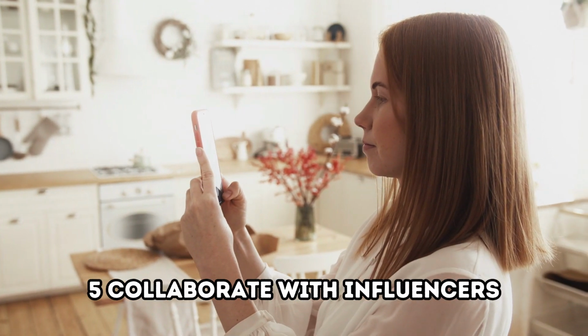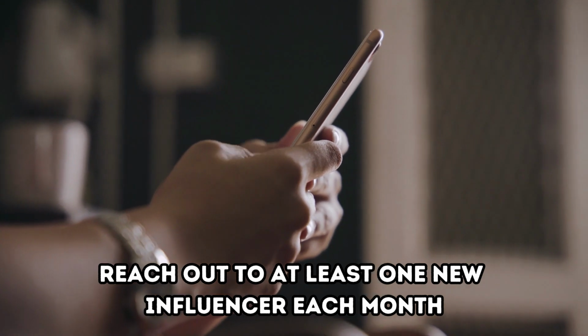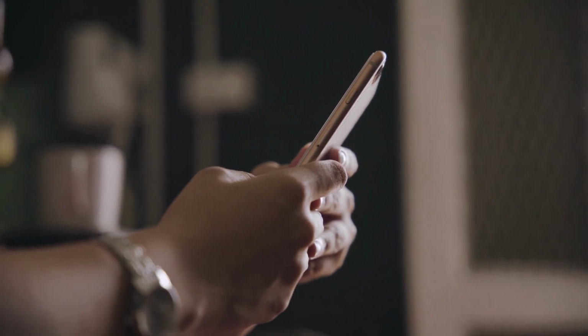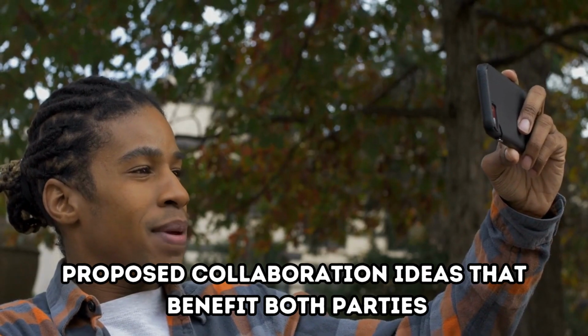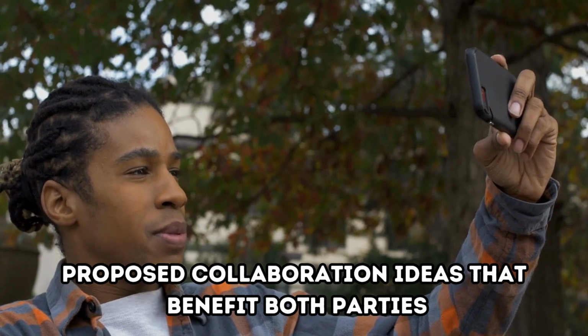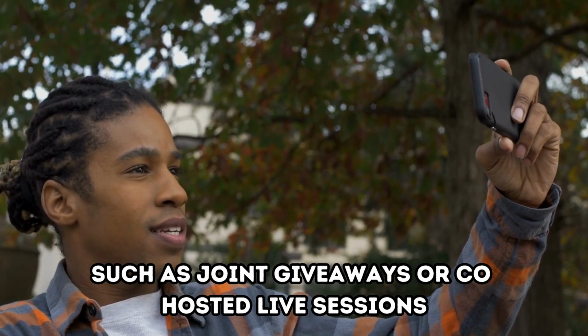5. Collaborate with influencers. Reach out to at least one new influencer each month. Look for influencers with a similar or slightly larger following. Propose collaboration ideas that benefit both parties, such as joint giveaways or co-hosted live sessions.